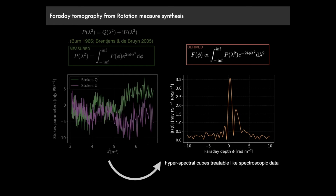You end up having these hyperspectral cubes that you can treat as spectroscopic cubes. So eventually you can compute moment 0, moment 1, moment 2 of these spectra. And now I hope you understand a bit better what I was showing at the beginning, the video. We were just going through these spectra that you can compute for each line of sight in your field of view.